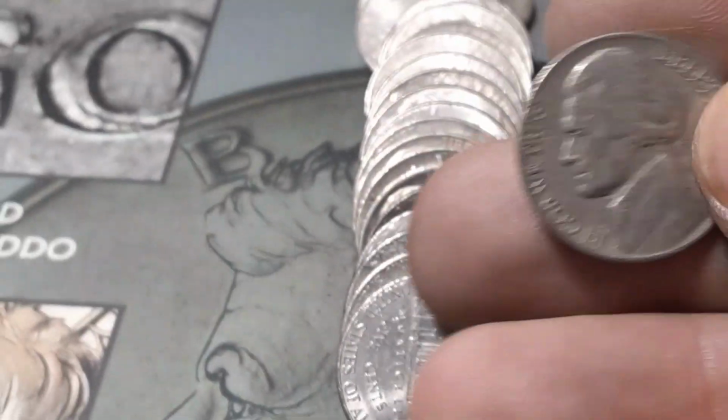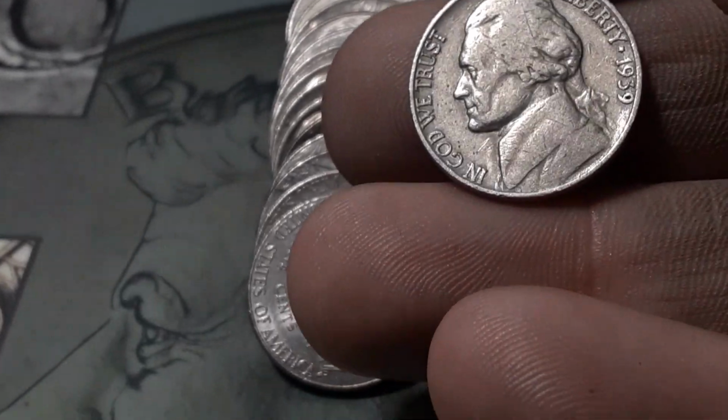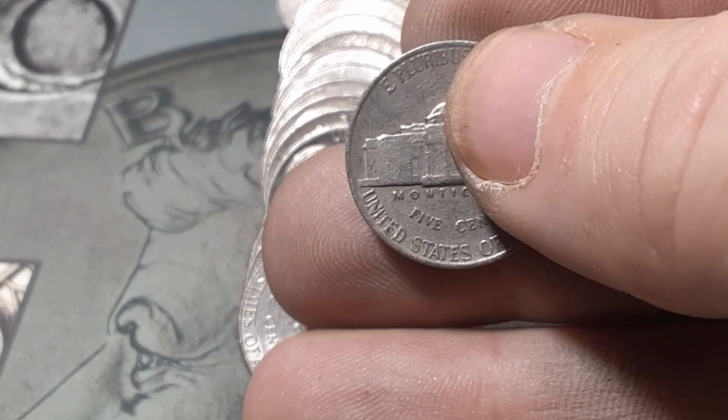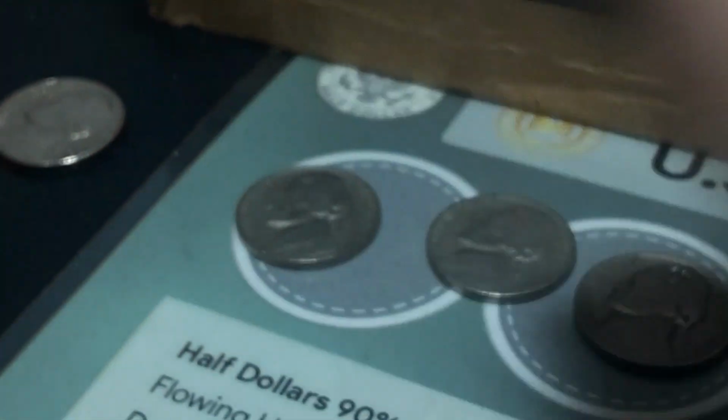We need the 1939 San Francisco, and this is a 39. Can we get it with this one right here? We're going to have a Philly or another Denver. And we got a Philly, 1939 out of Philadelphia. Roll 16, box number 1.